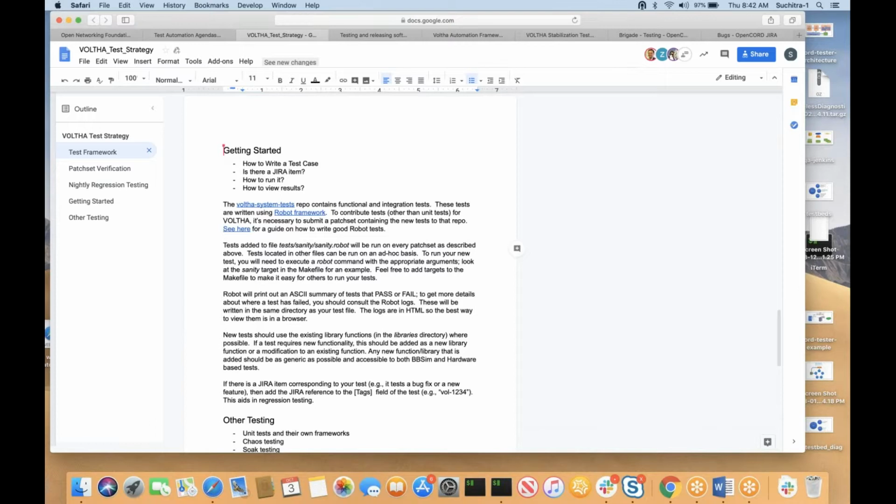So, any questions on this test strategy? Also, just to let everyone know, this is just a preliminary document that was started and describes a very high level overview of how we want to achieve various test purposes. We will keep adding more information to this document.